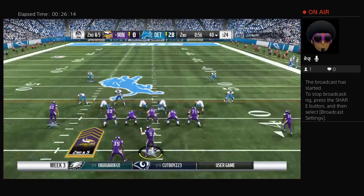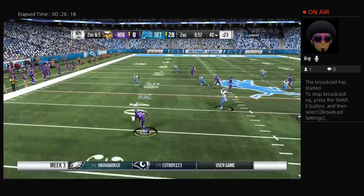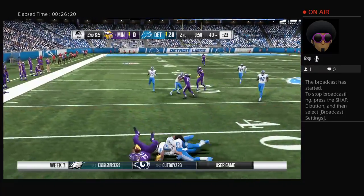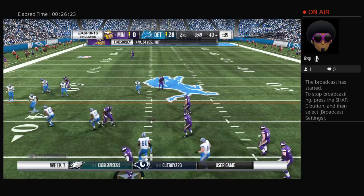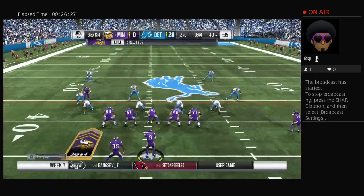All right, now, lucky 56. Lucky 56. Out of the gun, they'll look to throw. He's going to flip one out here to his running back. No gain on the play, and it'll bring up a third down. Now you've got to hustle your guys to the line and get them set.